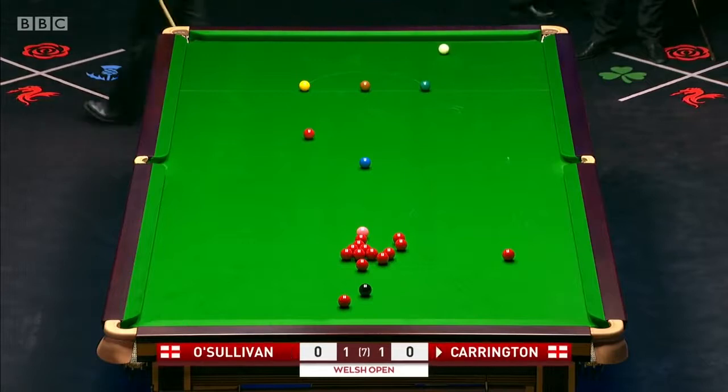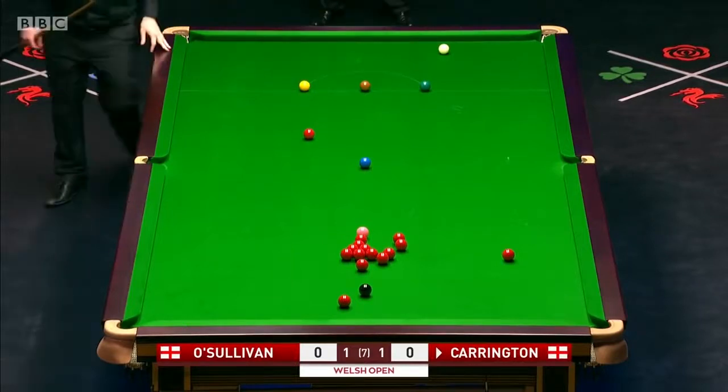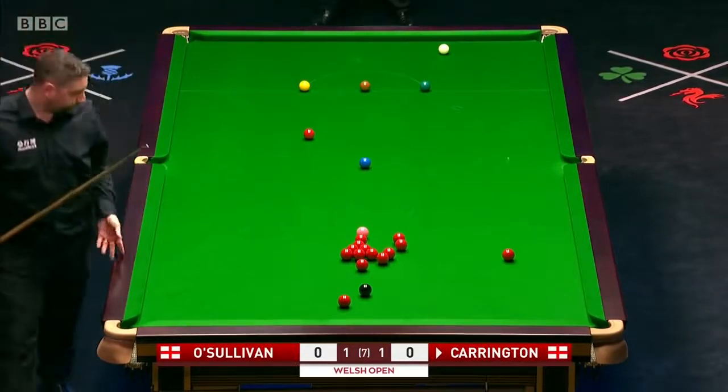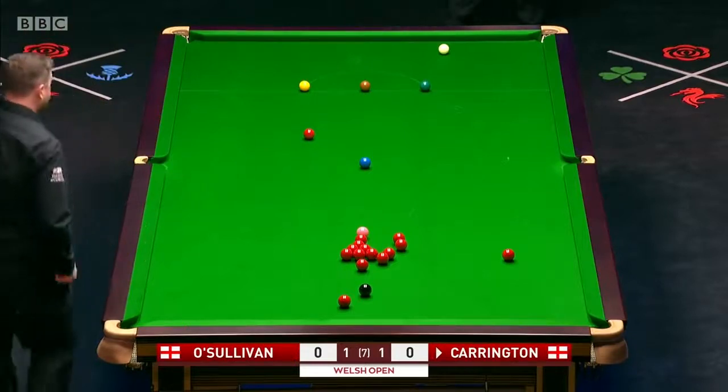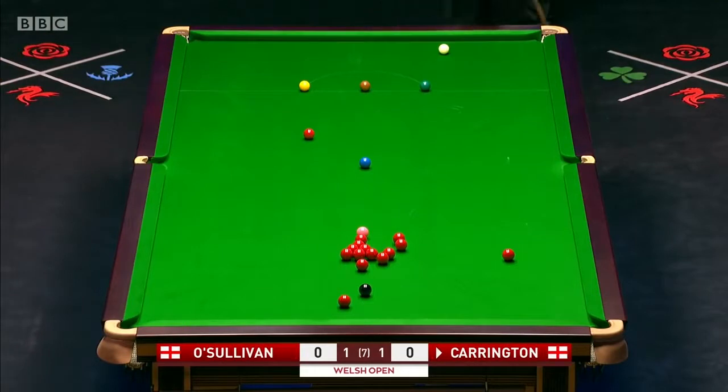Ronnie has brought a red dangerously close to the baulk line. It will cut into the left centre pocket, but there is also a long red on as well. Positionally, the long red is possibly the easier, but the pot significantly more difficult.